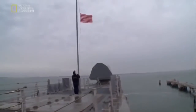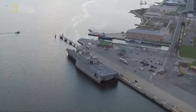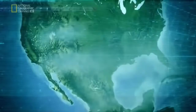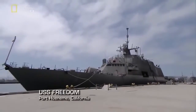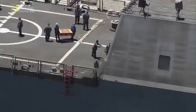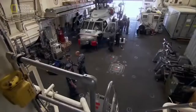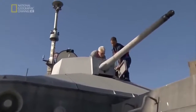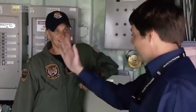But as the entire Independence crew has learned the hard way, there are no guarantees that they can pull this off. Test team, if you need to go check your equipment, sensors, whatever, get out there and do it now. USS Freedom remains docked in Port Hueneme, as civilian specialists wrap up repairs on her two 30-millimeter gun mounts. The end is in sight.